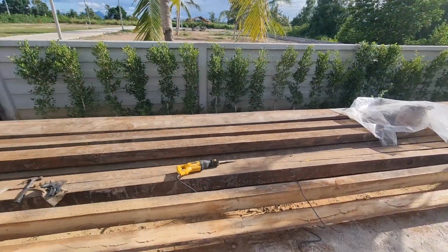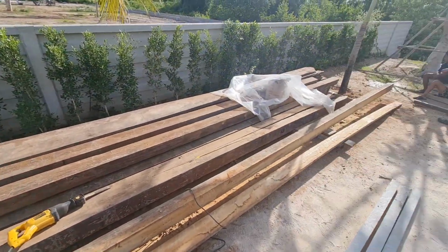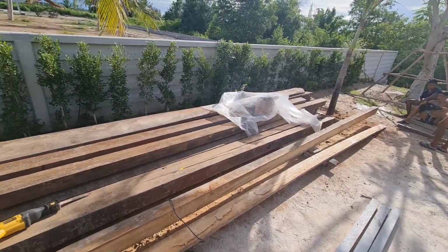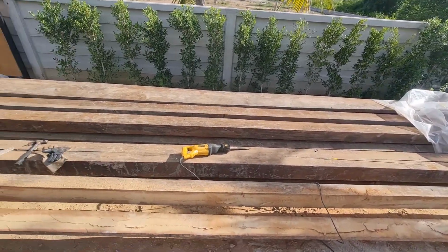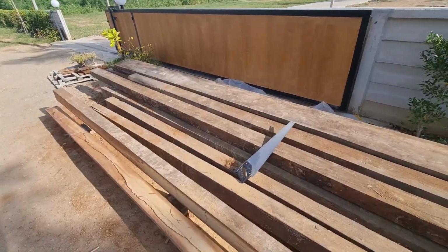So this wood is called Takien Tong. It grows here in Thailand. It's not used for houses so much. It's mostly used for boats, and bugs just simply do not get into that.